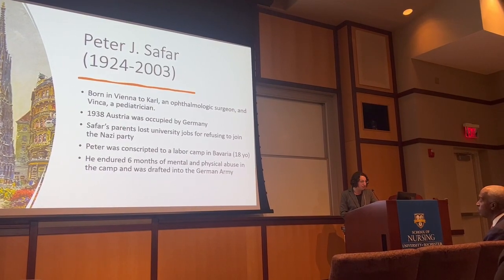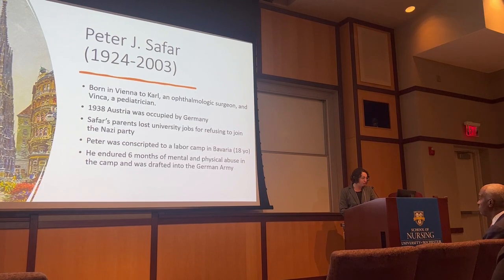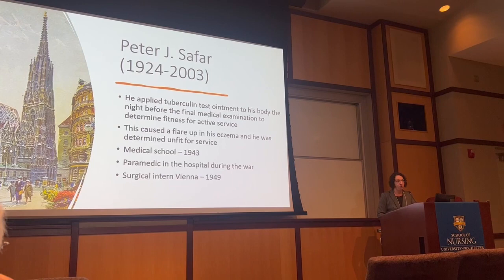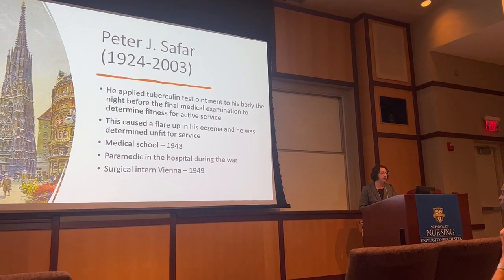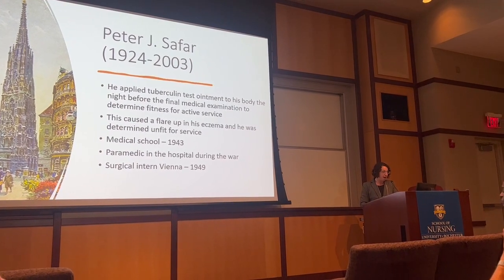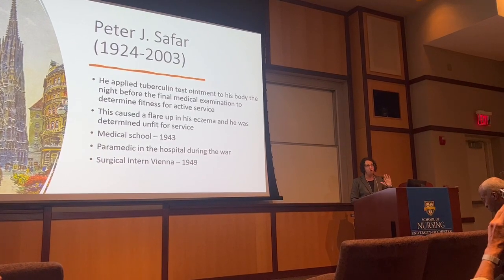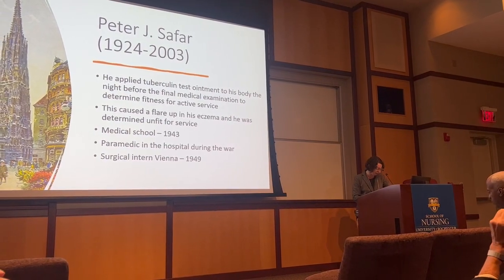At the age of 18, Peter Safar was sent to a labor camp and endured 6 months of medical and physical abuse, and then they drafted him into the German army. The night before he was to be shipped out, he was a very clever gentleman, and he took tuberculosis test ointment and put it all over his body. Now, he had severe eczema to start with. And the wounds that this caused on his skin, basically no one wanted to go anywhere near him. And so they said, that's okay, you do not have to join the army. And so he basically saved himself from probably almost certain death on the battlefield.